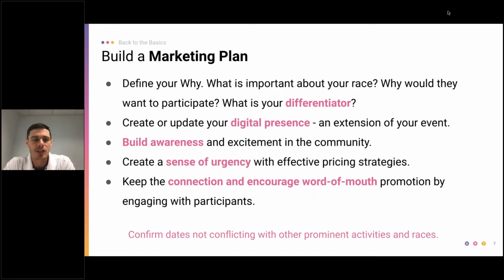So it's just checking to make sure the dates are correct on your Facebook page, images are correct. And we're going to give you some specific examples of that, but it's just kind of flipping through and looking at, especially with events that may not have happened for a couple years, there's a lot of information out there about your event. So can you go and clean up some of that digital presence?